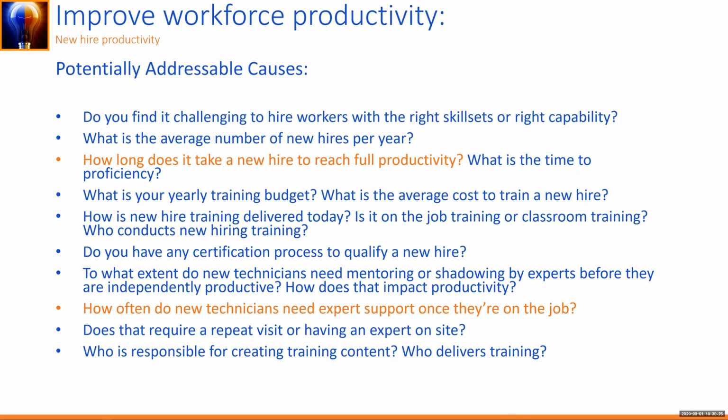For new hire productivity, it's really the same thing: how long does it take a new hire to reach full productivity? And if you do a lot of cross training in your organization to address different elements of fatigue and so forth, how do you get that work up to speed, not only on a single operation, but across multiple different processes within the plant?